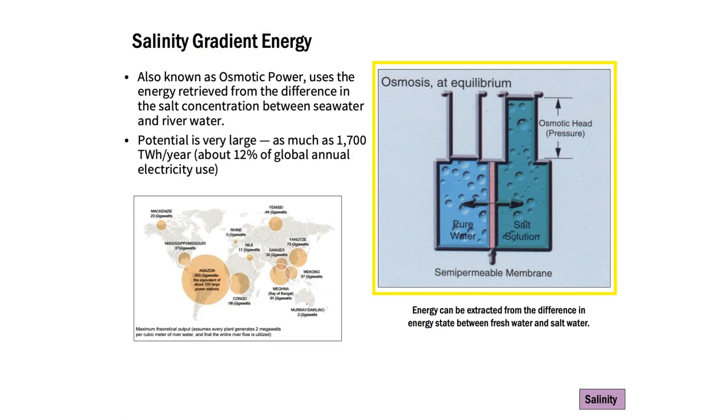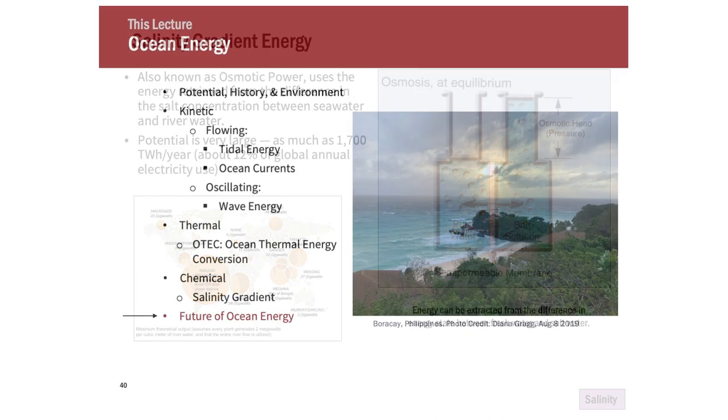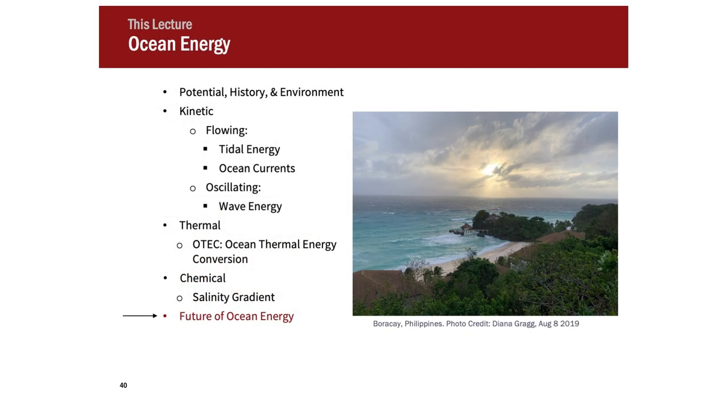You have this slight difference in osmotic pressure between pure water and saltwater, and you can take advantage of this. There's a lot of potential. You have the Amazon, and the Nile River in Africa, going into the ocean. There are different places with massive saltwater and freshwater mixing. But that pressure difference isn't huge. So even though you have a lot of potential because it's happening a lot, at that interface it's not a lot of power. There's been some research on this, but there isn't a lot going on in salinity gradient energy. This is more just to make you aware that it's an option, but it's not one we're really exploring actively right now.